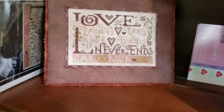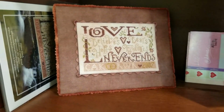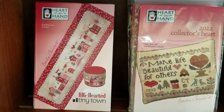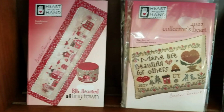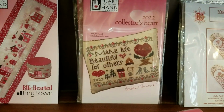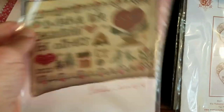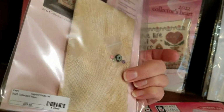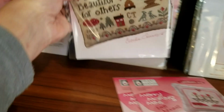And that's our model. We did a flat fold. Okay, these are new in from Heart and Hand, Big Hearted Tiny Town, very popular. And also we have the 2022 Collector's Heart. And the Collector's Heart is kind of kitted. It doesn't have the threads, but it has the fabric and the embellishments.